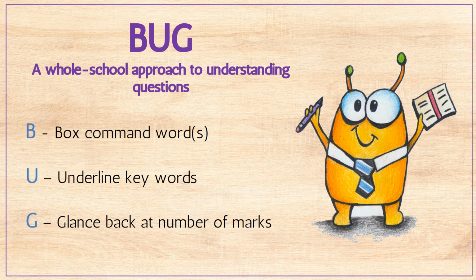Bug was introduced by our literacy committee, and the rationale behind it is we conducted an audit with all staff, and what came back from the audit was some departments thought that pupils were racing ahead with questions and not really understanding what the question was asking. So that was quite a common area for development across the school, across multiple subjects, and we hope that Bug will help to address that issue.